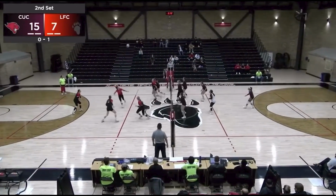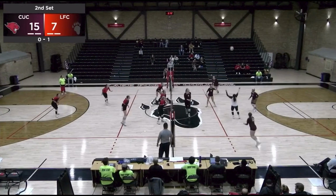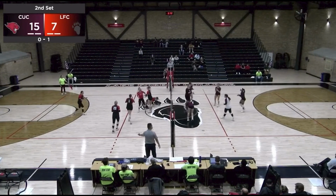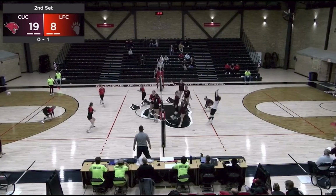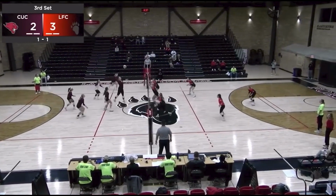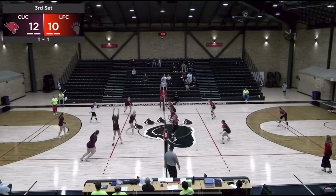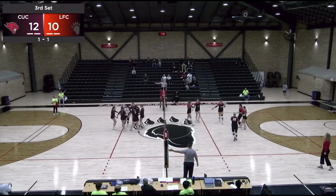Wrangled by the Cougars, lightly brought back. Matthew looking to catch the Cougars off guard, not to be. And not quite as light of a set as the Foresters were able to get their eighth point after a bit of a drought. Rose able to receive it and sending it over is Stapley. Ireland Van Stone, Concordia able to respond. Concordia's number two, Eve Dickin.